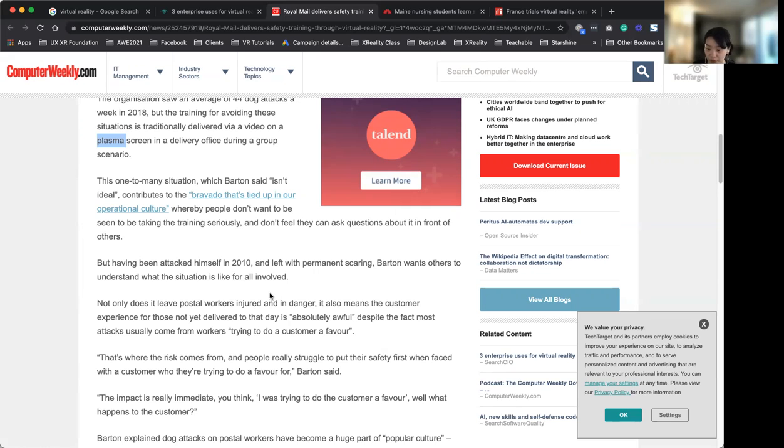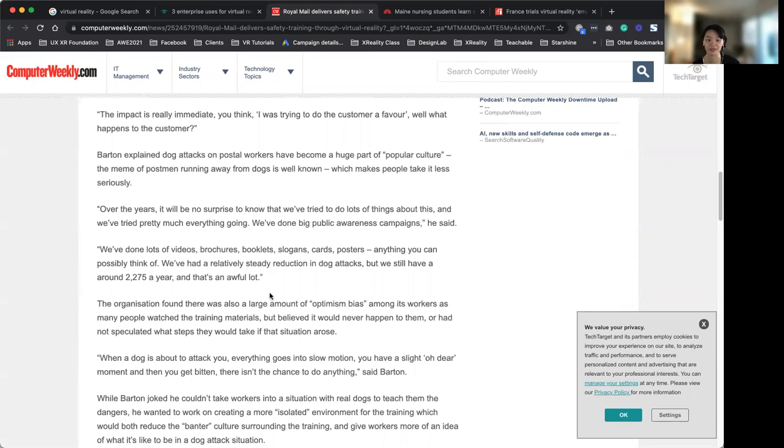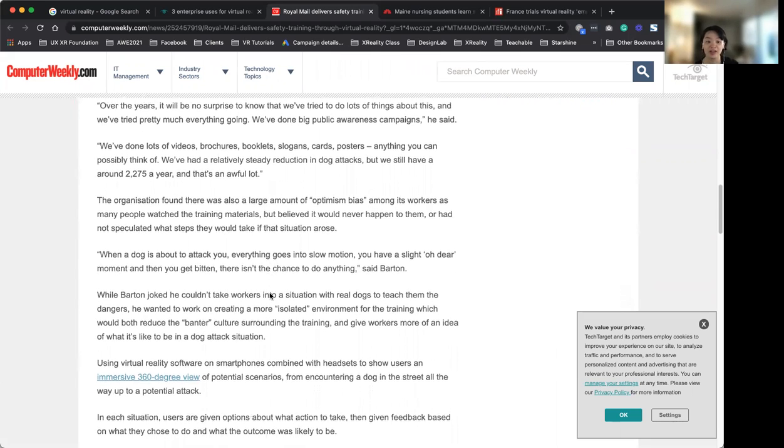And once those workers were put inside VR, they started taking things seriously, because they are so immersed, there are no other distractions, so they can focus on dealing with the dog attack. Also, inside their VR training for avoiding dog attacks, they are taught that when you see a dog, you need to stay silent, slow down your emotions and try to look like you are not a threat, right? So be friendly. There are a lot of different training approaches inside that VR software.